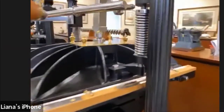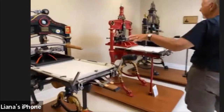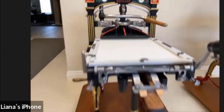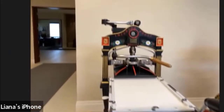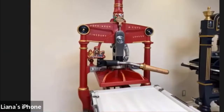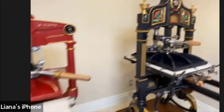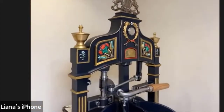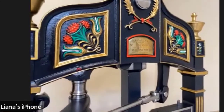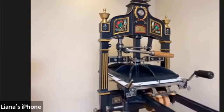If you go over to these machines over here, these are also restored iron presses. This is a little Imperial from England. There's another one of those in Toronto at Massey College. Small little Hopkins and Cope, which of course is still a pretty popular press among letterpress shops that want to print with an iron press. And this Britannia, this being 1837, was made in Leeds, England, and it's a pretty rare machine.